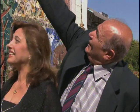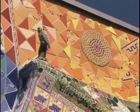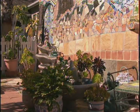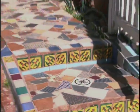Aziz likes to say the mosaic features all of nature. Rivers, mountains, the sky, the birds, and of course, the trees. Because Louise loves trees. It used to be a big tree here that we had to cut down. It was very big, like 100 years old, the tree. And you put a tree on the wall, and you don't have to water it. Exactly. The front yard's filled with everything from fish to fountains, and even the ground's covered with tiles and mosaics.